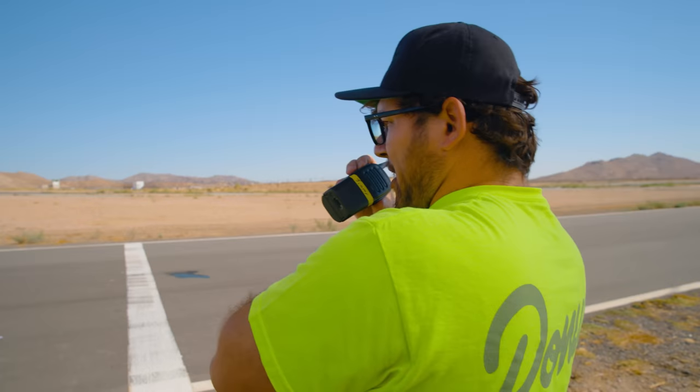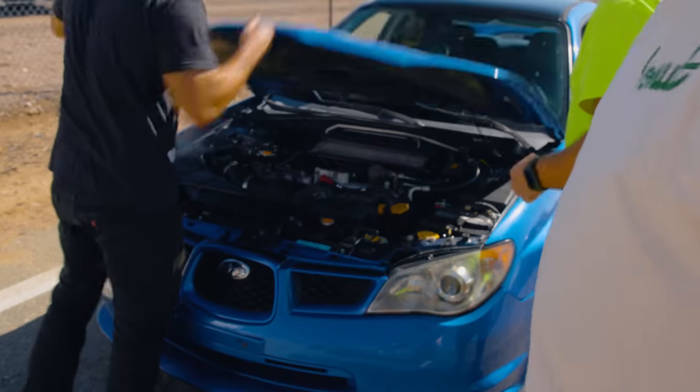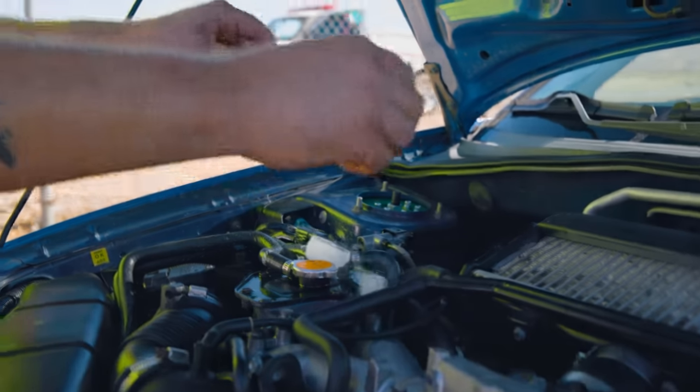Unfortunately, there's a puddle of coolant at the finish line. Oh my God. I thought you were open it. HiCar was overheating out in the desert, so once we got back to the shop, out of precaution, we upgraded both cars' radiators and cooling systems.